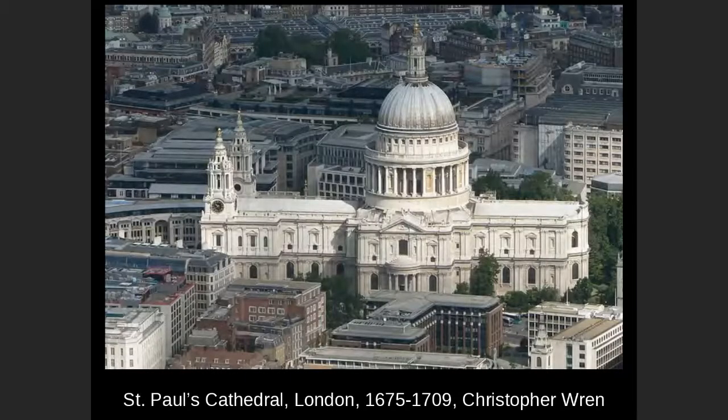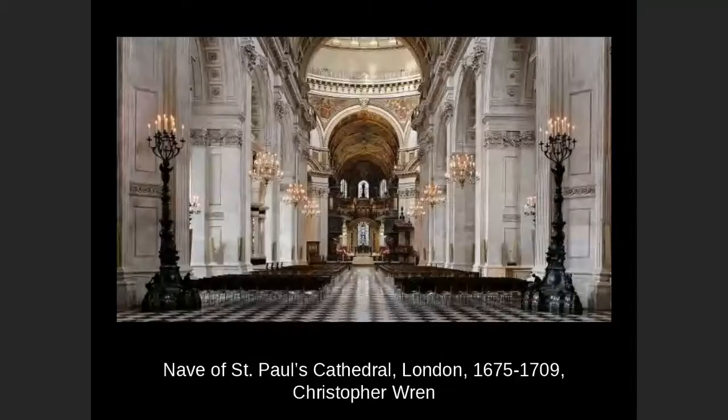Here's another aerial view of it with the great dome, very much modeled on the domes that were being built in Italy that were more traditional Renaissance. This one with an extensive colonnade that circles the drum. And the interior has, again, for the most part, a more restrained version.